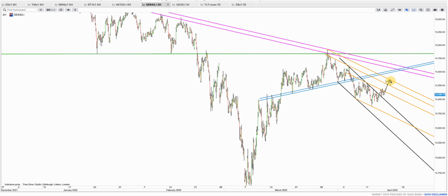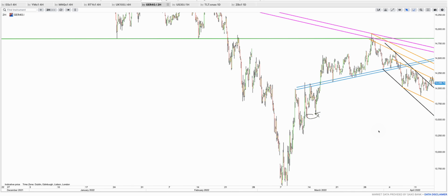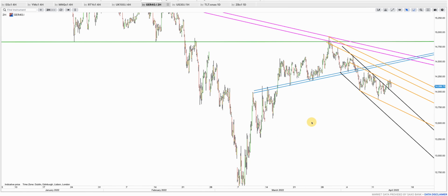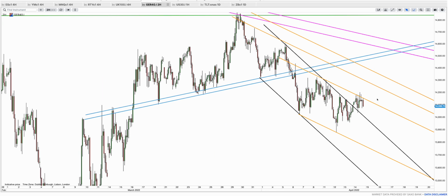If we get to the top band, come back down and then break it, I think there is a way to get to that purple and blue and break them to the upside. However, there is a gap here at just over 13,500, which may get filled. Let's say if it gets to that golden top band and tanks really hard to fill this gap, that's also quite possible. But so far, the break out of the black bull flag and its backtest is quite bullish, and the golden top band is the next potential resistance.